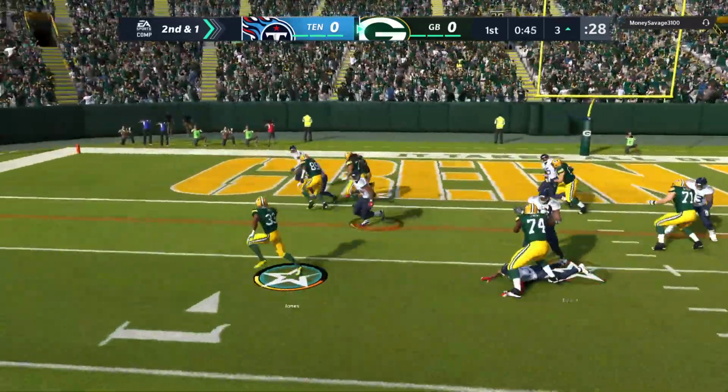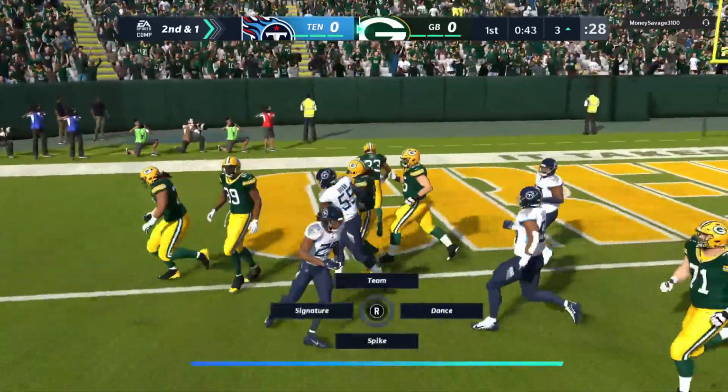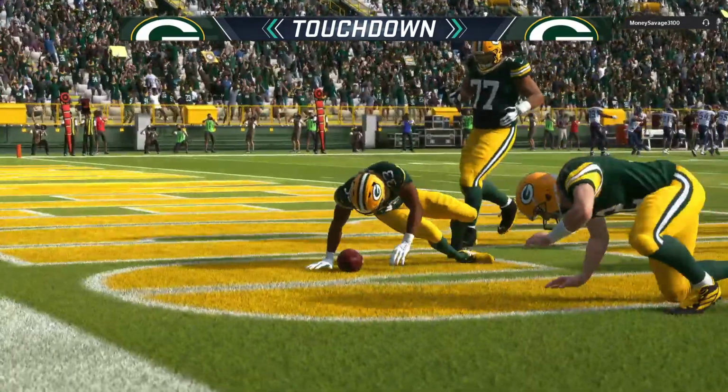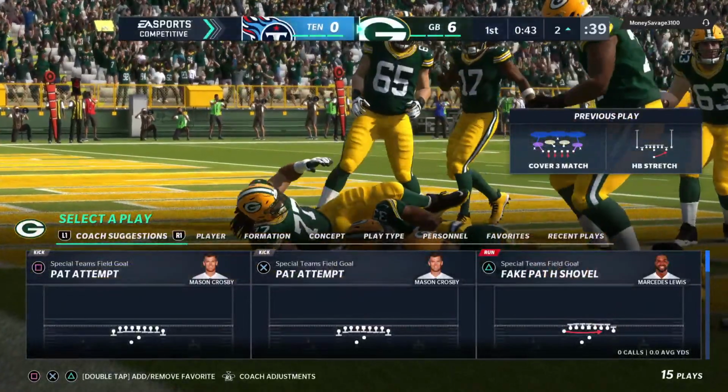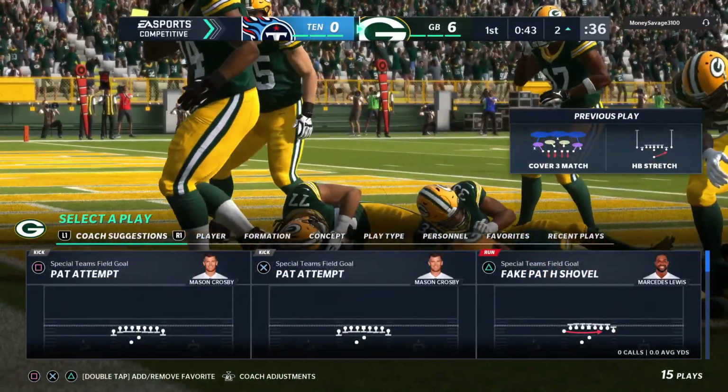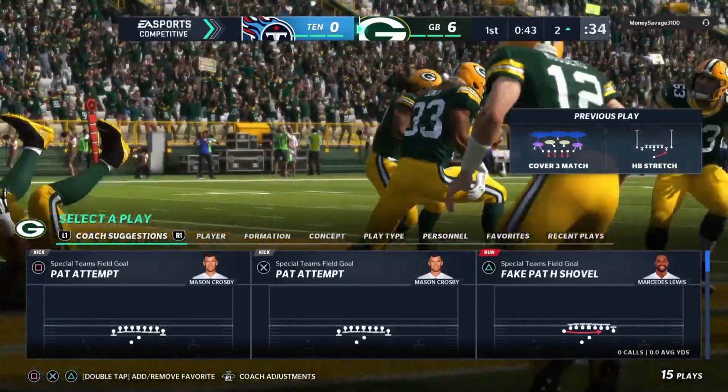On second down, it's Jones. And he will get this into the end zone. Touchdown, Green Bay. A 3-yard touchdown run. And the Packers take it right down the field and score on the opening drive.